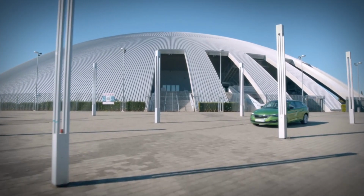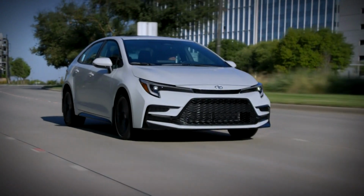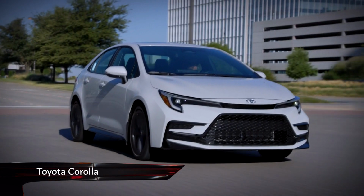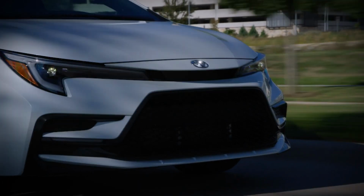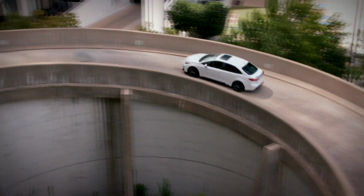Over in the States though, the saloon, or rather sedan, is still popular. Cars like this, the 2023 Toyota Corolla. And while that name may be familiar, this is not the same family hatchback that we get in Europe. Instead, the liftback has been replaced by a traditional boot lid.